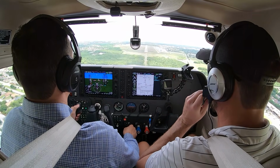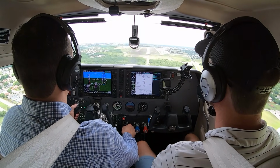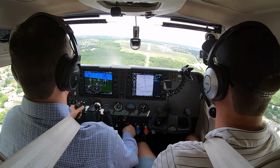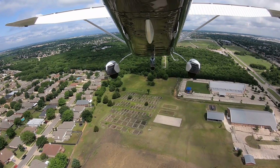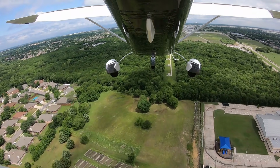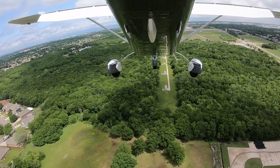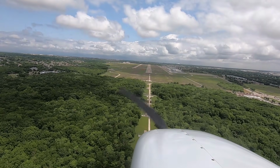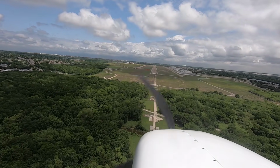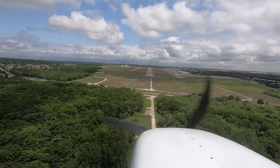Yeah, it'll really slam the brakes on when you want to. They do. Minimums. That's where we'd be breaking out if we were at minimums today. Been pretty low and close to the runway.